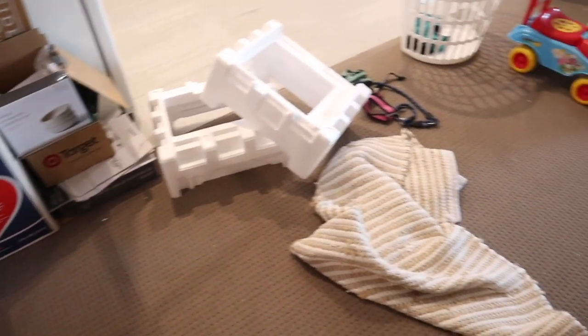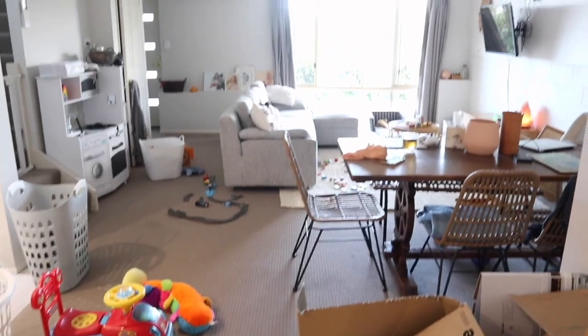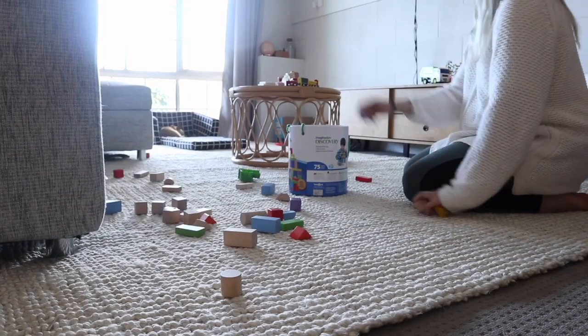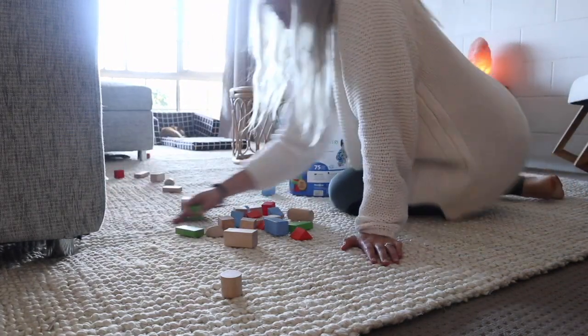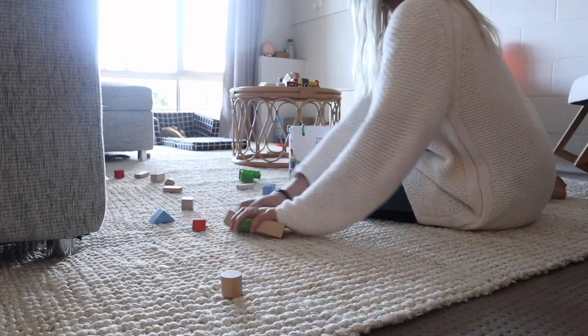Alright, because we are still getting rid of moving rubbish, it makes our house seem a lot more messy than what it actually is. But if you're anything like me, then you probably got a toddler running around undoing all your work, and it's time to pick up the toys.